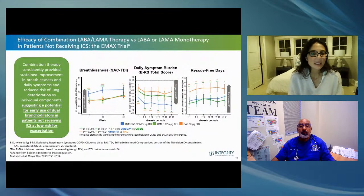So this is just some interesting data to show you what the relative efficacy is for combination LABA-LAMA therapy versus LABA or LAMA therapy alone in patients not receiving inhaled corticosteroids. So this is data from something called the EMAX trial. And in this study, combination therapy consistently provided sustained improvement in breathlessness and daily symptoms and reduced risk of lung deterioration versus the individual components.